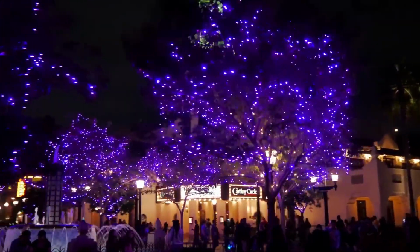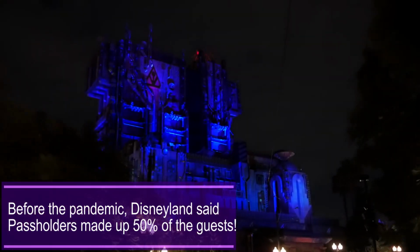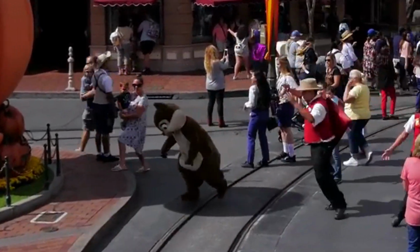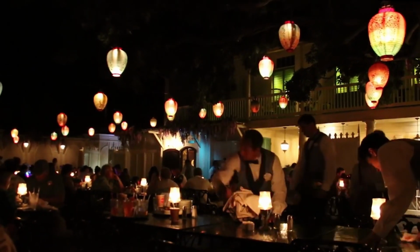It's obvious Disney is offering fewer reservations to those with Magic Keys in order to sell more traditional tickets at a higher profit. If you have a Magic Key, you need to make weekend reservations as early as possible to get your money's worth. And that goes for dining reservations too.